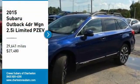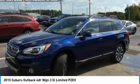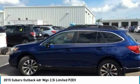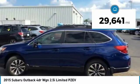Make a great choice today with the 2015 Outback. Take the go-anywhere capability of all-wheel drive and plenty of room for cargo and companions, and you've got the Subaru Outback. Let the adventure begin, and it is priced below $30,000. This vehicle has less than 30,000 miles.